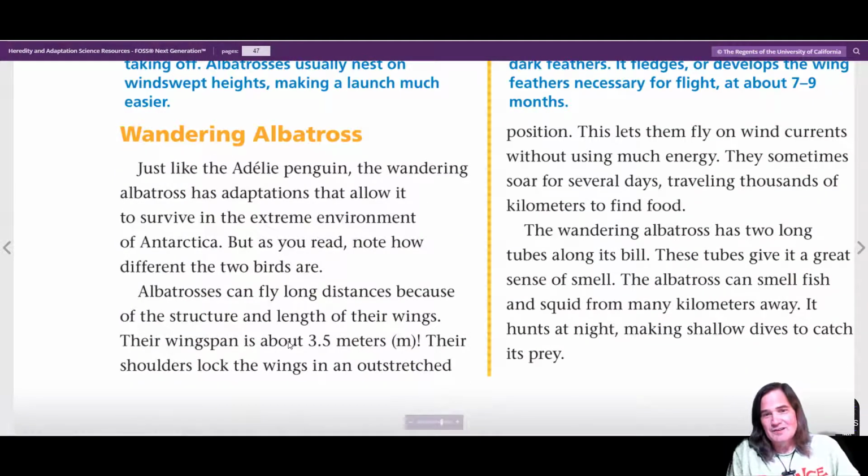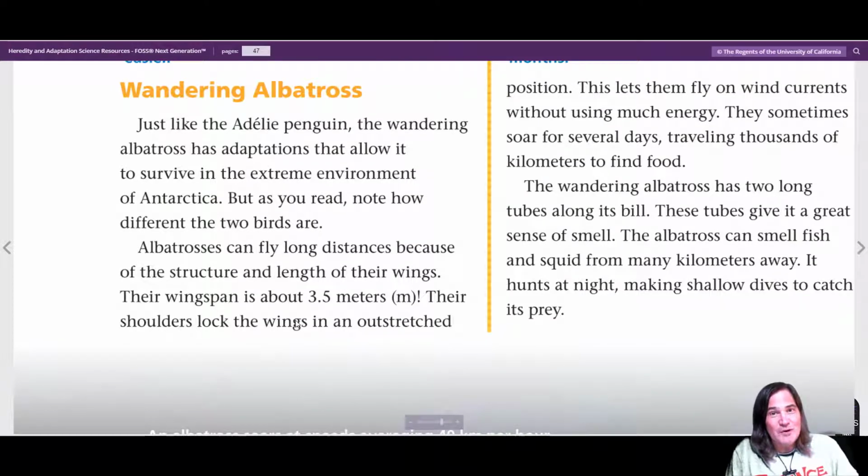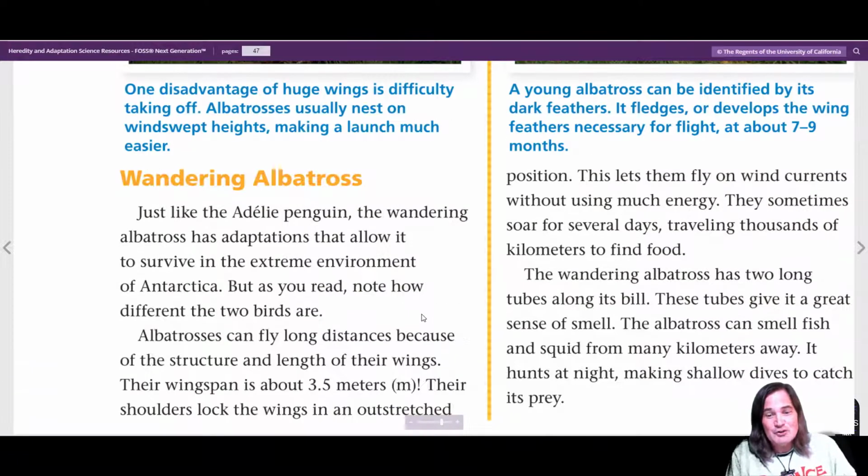Wandering albatross. Just like the Adelaide penguin, the wandering albatross has adaptations that allow it to survive in the extreme environment of Antarctica. But as you read, note how different the two birds are. Albatrosses can fly long distances because of the structure and length of their wings. Their wingspan is about 3.5 meters. Their shoulders lock the wings in an outstretched position. This lets them fly on wind currents without using much energy. They sometimes soar for several days, traveling thousands of kilometers to find food.